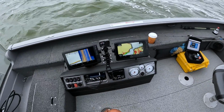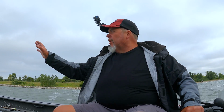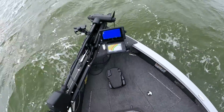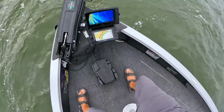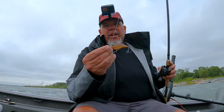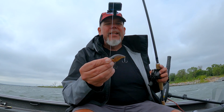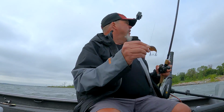So we're gonna start real close to the access here, and we're gonna work some of this area, see if we can find a school of feeding white bass. So with the Garmin Force in anchor mode, that'll hold the bow into the wind, means I'll be casting out the back. I'm gonna start with something a little quicker, a little louder. This is a little shallow running crankbait, a Berkley Fritz side. Came out a few years ago, just a dynamite little crankbait. Anything small, fast moving, great white bass bait.